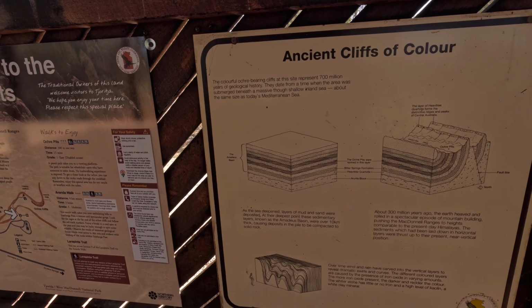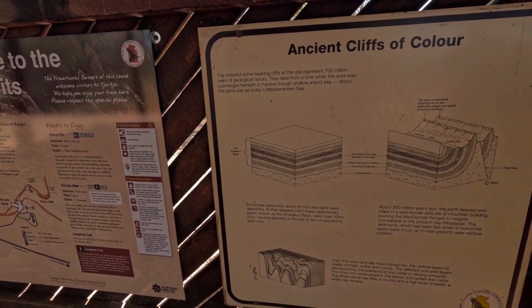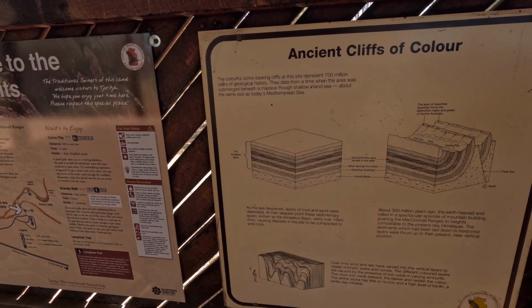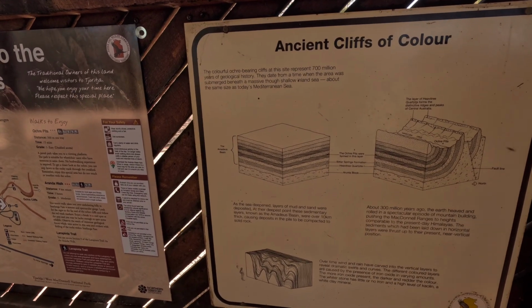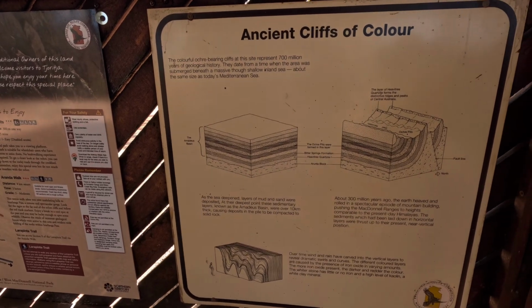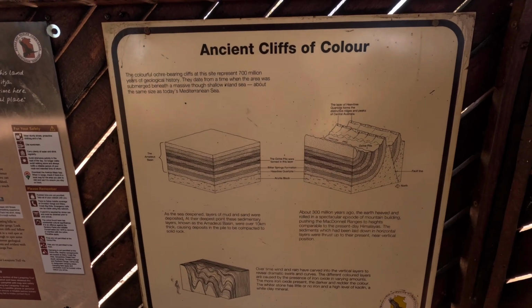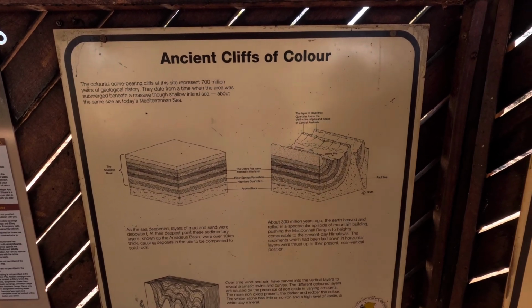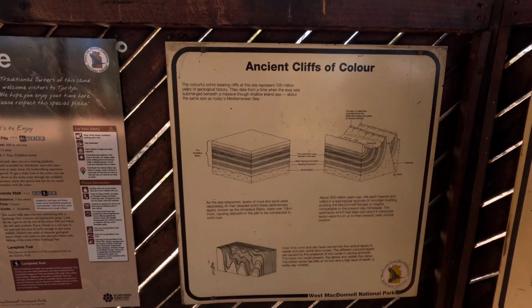As the sea deepened, layers of mud and sand were deposited. At the deepest point, these sedimentary layers, known as the Amadeus Basin, were over 10 kilometers thick, causing deposits to be compacted to solid rock. About 300 million years ago, the Earth heaved and rolled in a spectacular episode of mountain building.